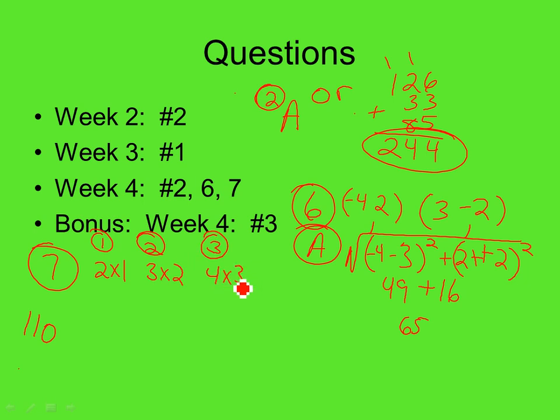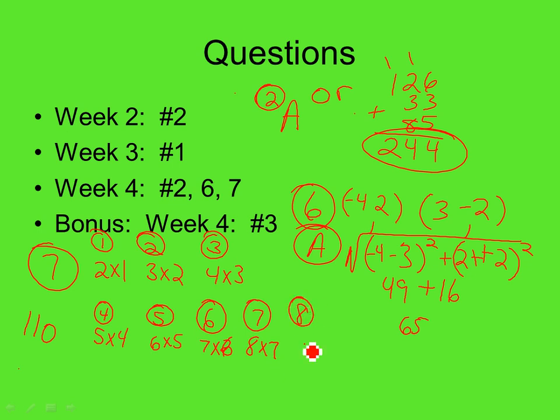What's the fourth level going to be? 5 by 4. How about the fifth level? 6 by 5. How about the sixth level? 7 by 6. Seventh level? 8 by 7. Eighth level? 9 by 8. Good. Do we need to go any farther than that? Probably went out far enough.